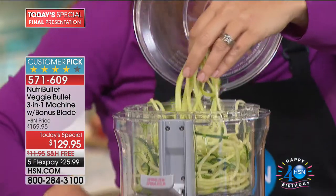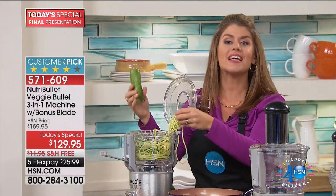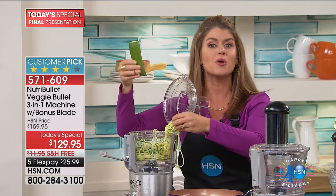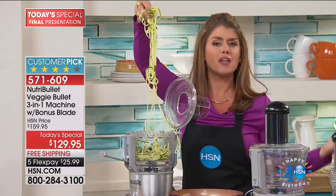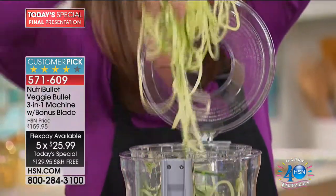Spiralizing is the new black. Am I allowed to say that? It is in. This is the hot word when it comes to great food and putting veggies on the table. It goes from this, a boring old zucchini, and we've turned it into veggie noodles. It is summertime. We want to eat great food. We want to feel the best. Look what happened, and look at how much you're going to be able to get.